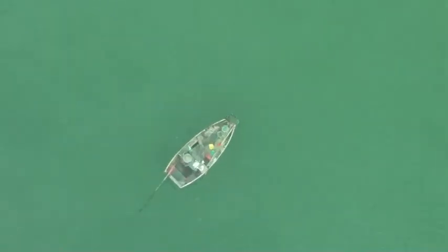There he is. Yeah. There's a good shot. There's a shot.